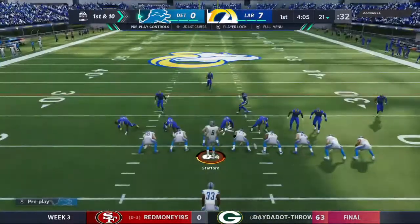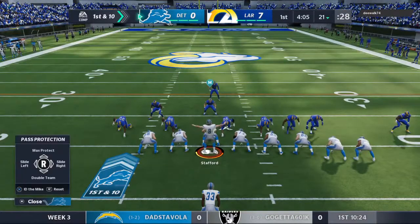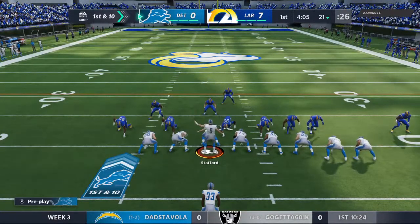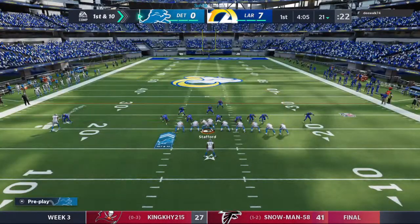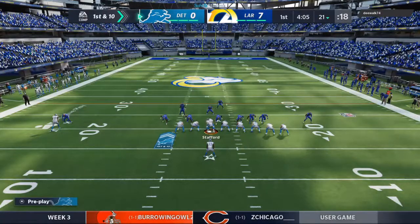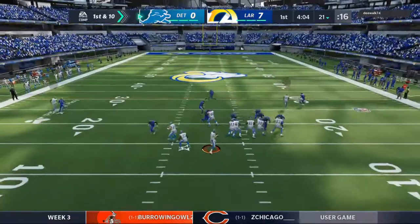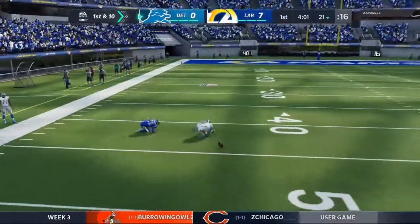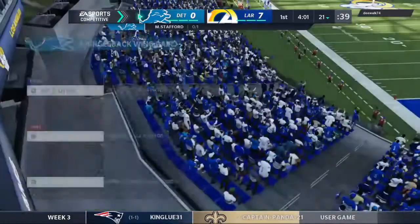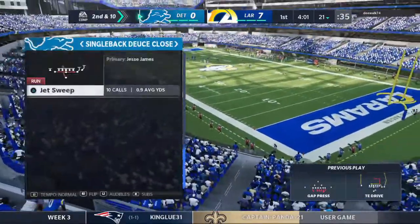And they'll come out with a 3 tight end look on the first play of the drive. Now Stafford. Oh, he's going to air it out right away. And it's knocked away and incomplete. Kenny Golladay is the intended receiver. But it'll be 2nd down.